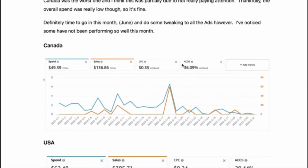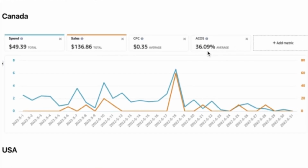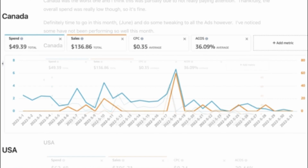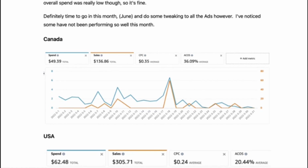So in Canada, I spent around 49 Canadian dollars, and the ACOS was 36%, which is definitely not good. A few things just became unprofitable in that month, and I wasn't optimizing it, so I didn't notice, and that happened. That's one thing I need to go back on, because now the ACOS is actually at 50% for June. And that's after I left it for a week when I went away, wasn't really paying attention. Luckily, I don't have many ads running here, so it was only a small amount of loss.